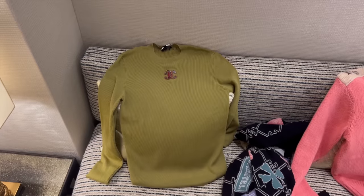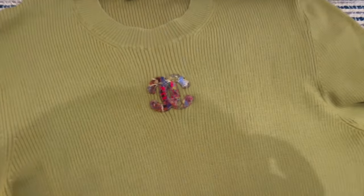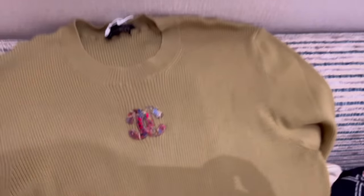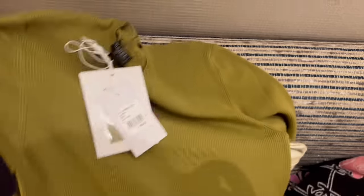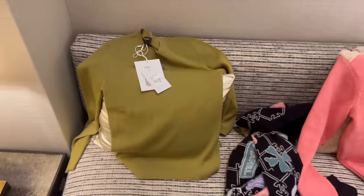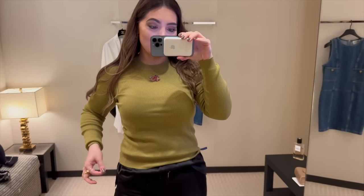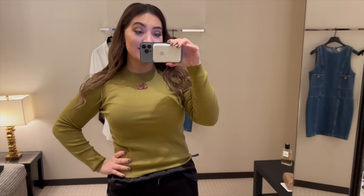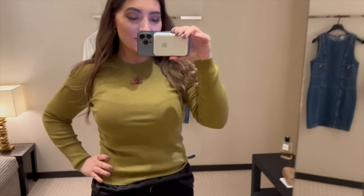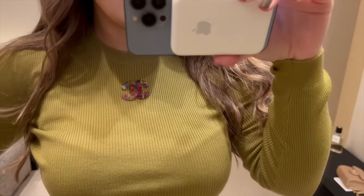So he just brought me this top as well, and I love the color. This is so my color. Also love the colors, the tweed colors of the CC. It is 1,500. And it's this very, very stretchy fabric. So I was too lazy to take off my top underneath, so ignore that, but the color is stunning. Wow. I love this tweed detail.